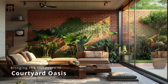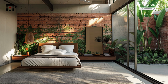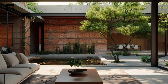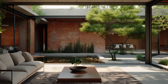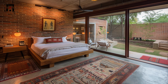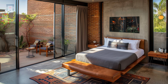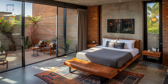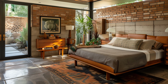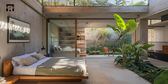Courtyard Oasis, bringing the outdoors in. What sets apart the mid-century modern concrete bedroom with brick wall accents is its seamless integration of nature. Imagine waking up to the soft rustle of leaves and the gentle trickle of water, a sensory experience that transcends the confines of indoor living. An indoor courtyard nestled within the heart of the bedroom serves as a verdant sanctuary, infusing the space with life and vitality.